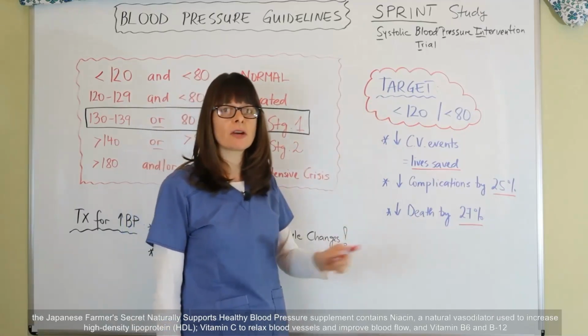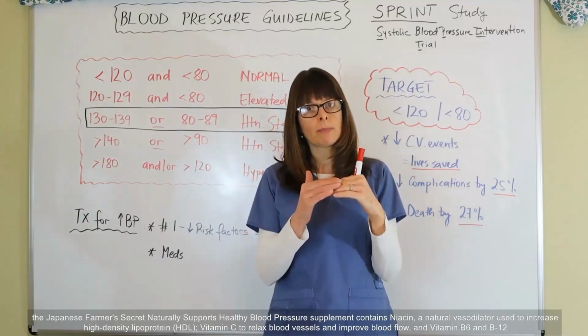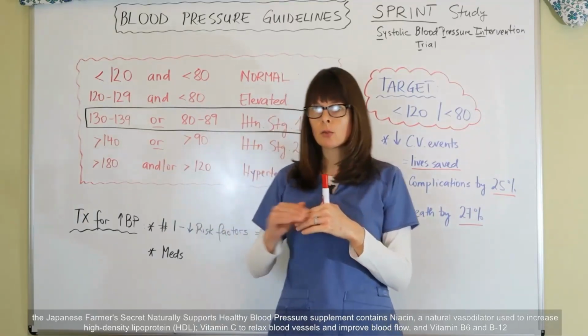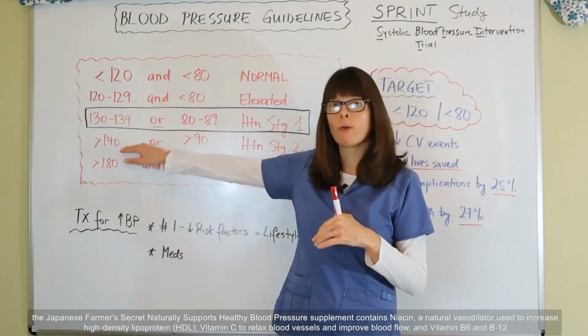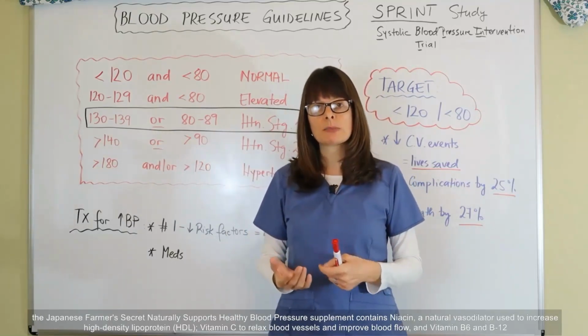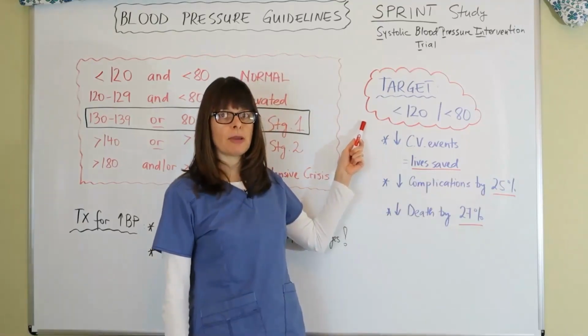So this is a very, very important study that really tells us the lower the blood pressure is, the better it is, because years ago, the guidelines were that we wouldn't start treating patients until they got into that 140 range. But now, as the guidelines have been updated, more research has been conducted. Really, this target here needs to be achieved with every patient.